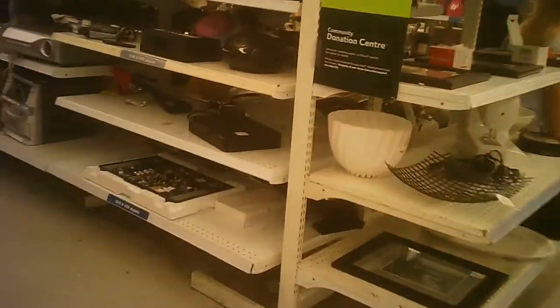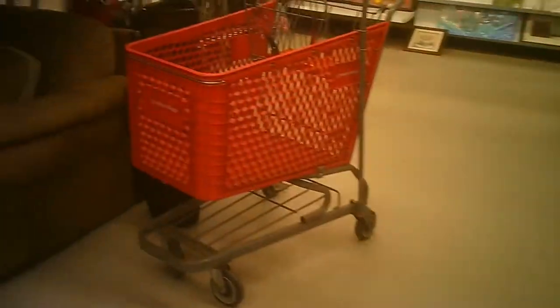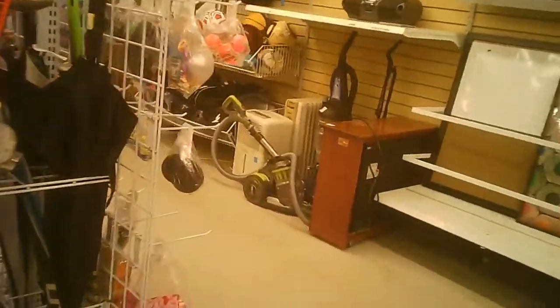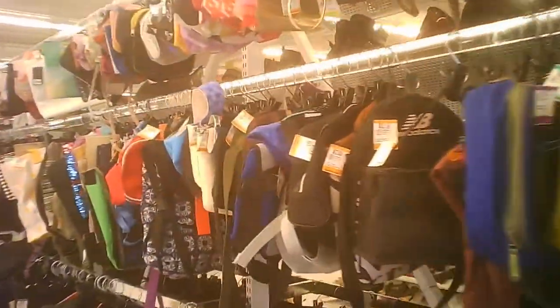And we're moving along through the hard goods, the kitchen goodies, the soft electronics, sporting goods, picture frames and pictures, the backpacks and bags. Quite a selection.